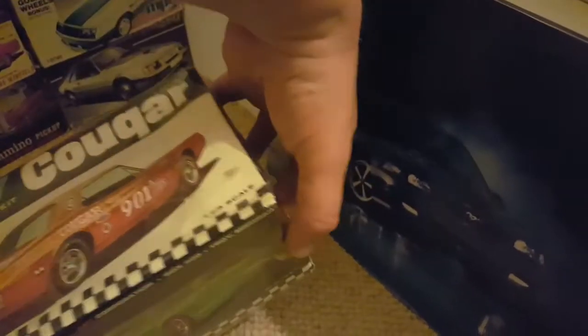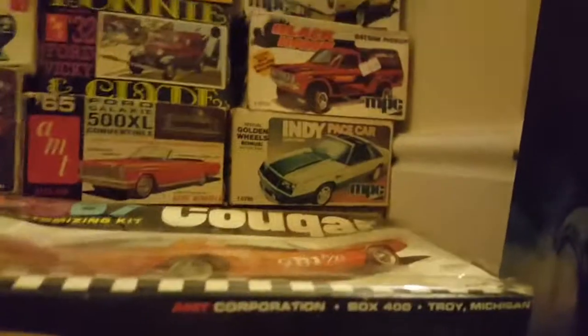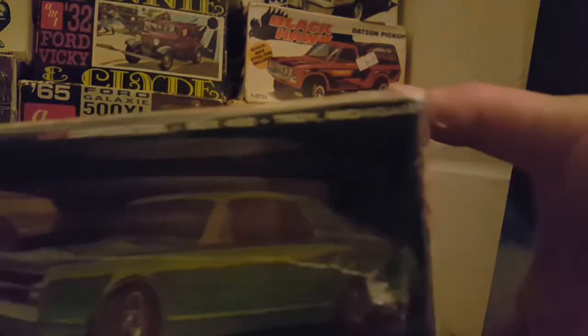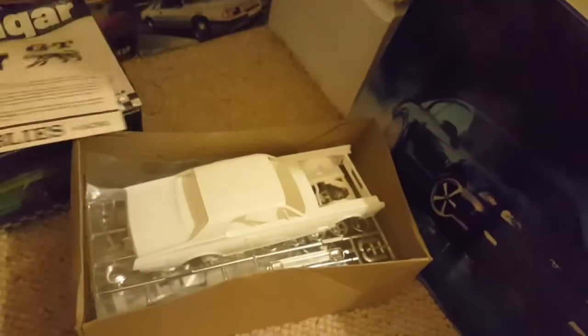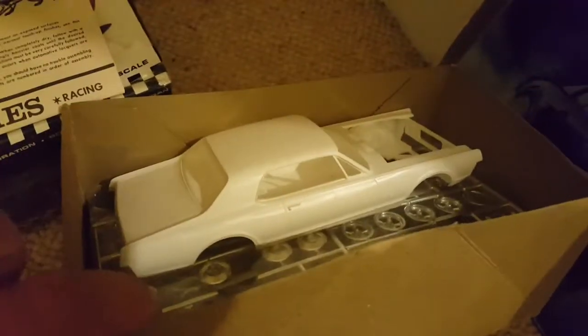I don't think I can take the lid off this one. Not with one hand, anyway. No, very difficult. I'm going to say, let's put this tripod down. Oh, there you go. Yeah, that's a nice original untouched kit. I've bagged the parts because I don't want to get them scuffed up, but there's a nice original 67 Mercury Cougar kit.